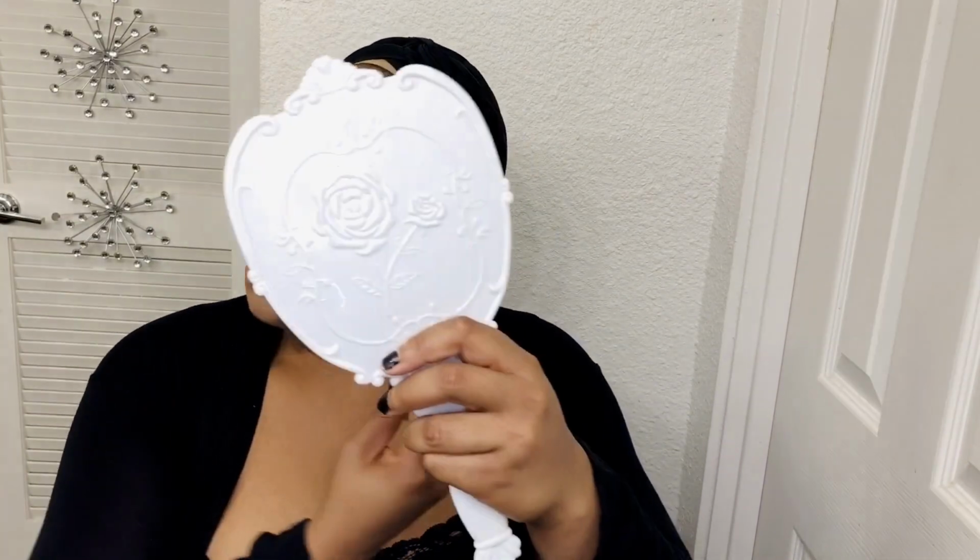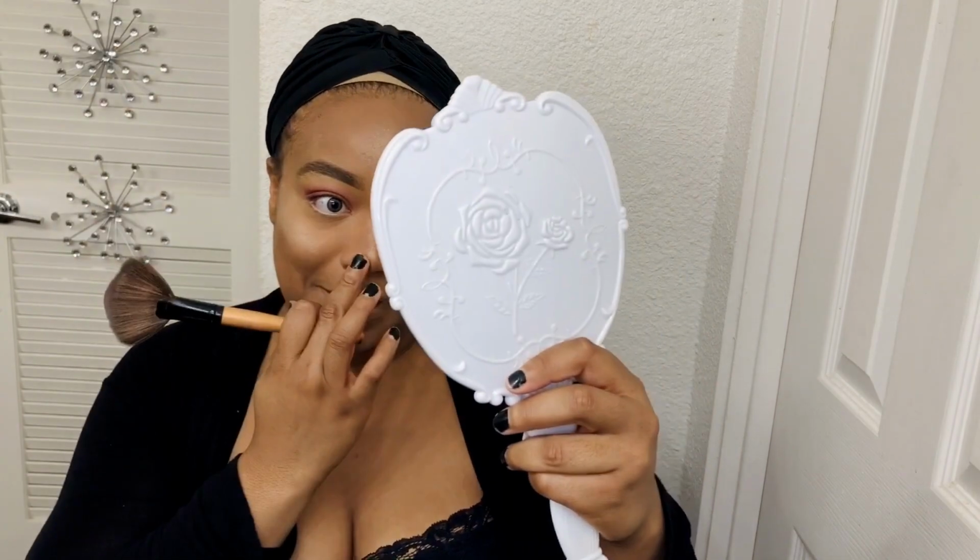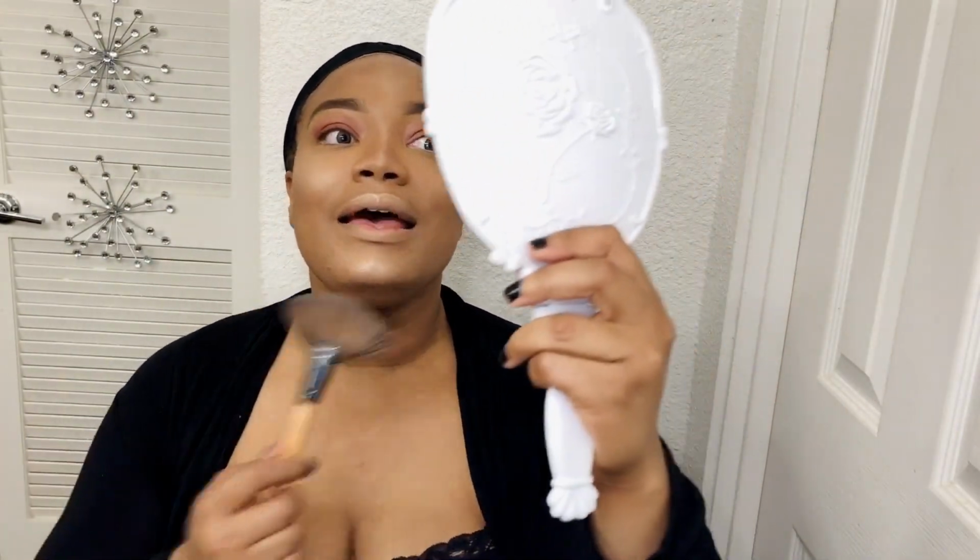I'm one of those people that glow excites. Glowing excites me. It makes me so happy. Yeah. Before anyone asks, I like to do my lashes last for reasons unknown to me, but I just do.